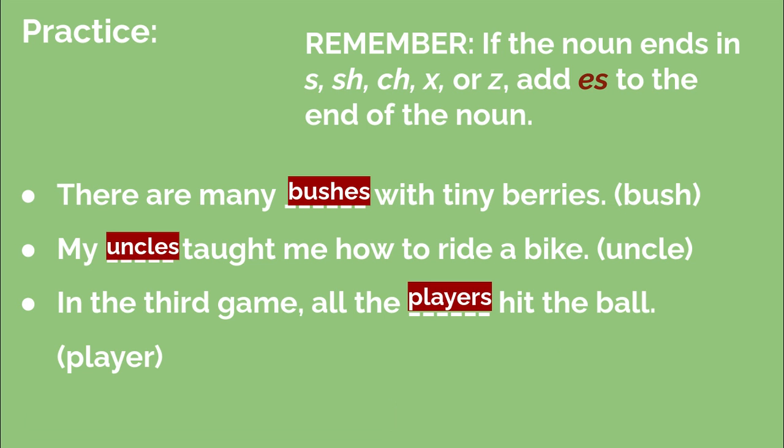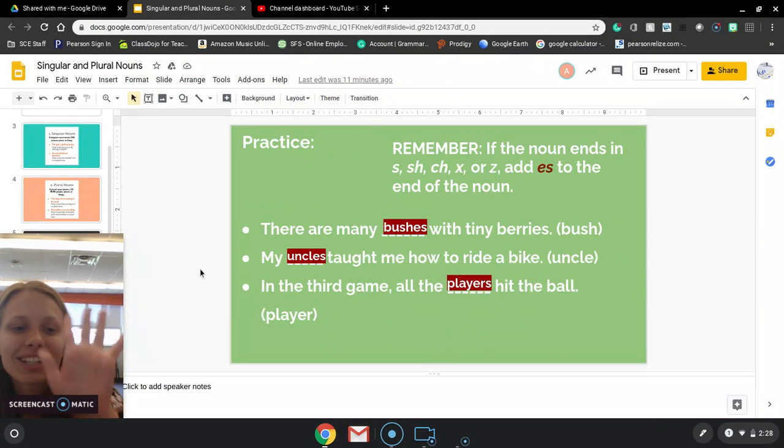All right. So now that we've practiced together, you guys are going to go to your Google form, and there's going to be multiple choice questions, and you're going to choose the plural form of the word given, or of the words that are given. So if it said, what's the plural form of bush, you would choose the option that spells it B-U-S-H-E-S. All right. Good luck, everyone.